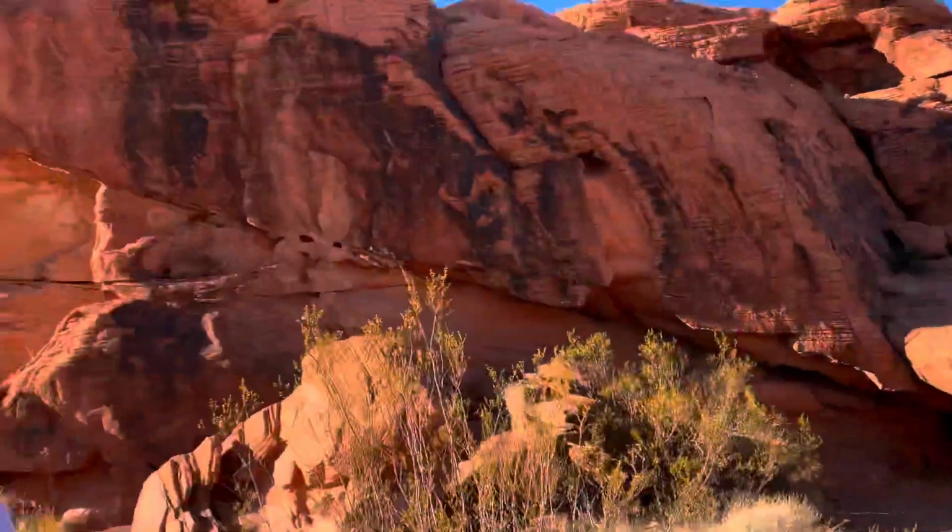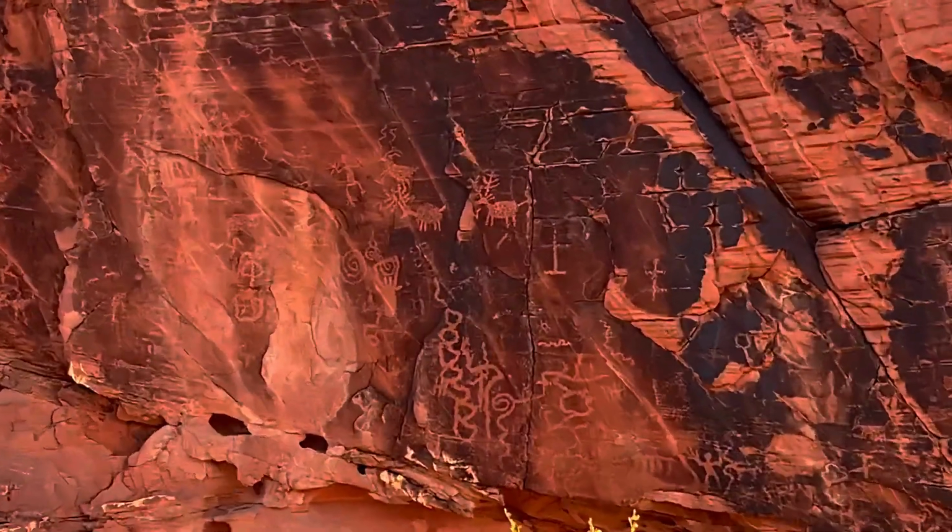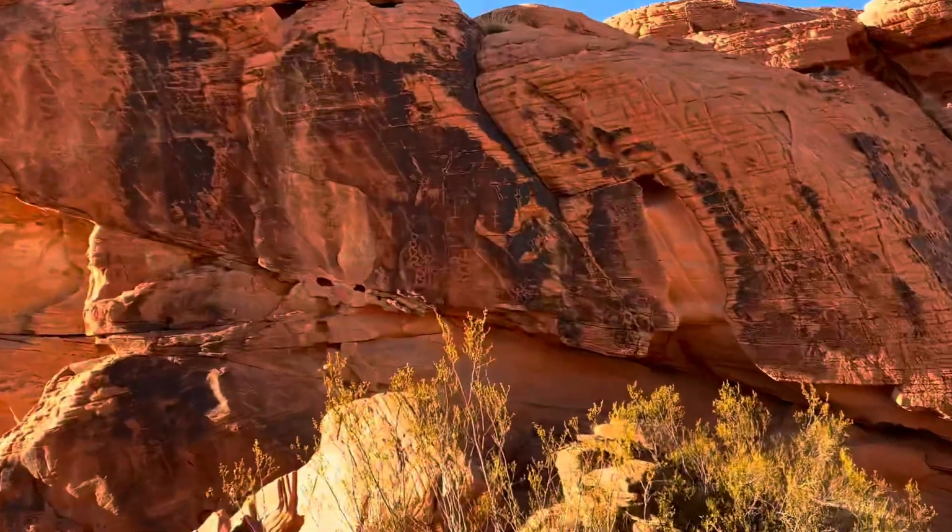So we took a quick stop to see the writing on the mountain. It's pretty cool. This rock says 1937. They drew reindeer.